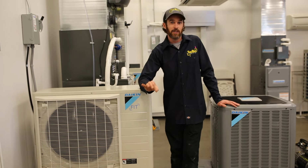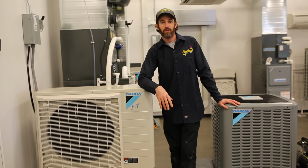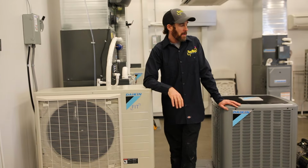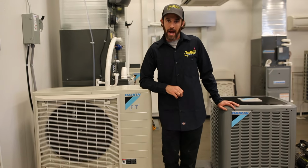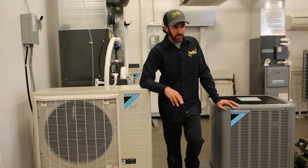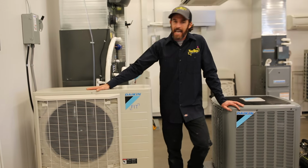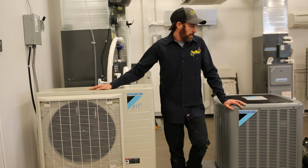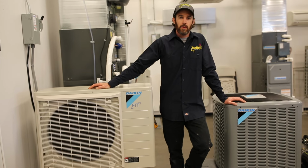But if you have a single stage 16 SEER heat pump, that actually qualifies for a rebate, whereas this doesn't. The rebate is almost up. We just got an email that it's about to expire on the 24th of June, so there's not many funds left. But the rebate was substantial, upwards of $5,000. For them to not give it on a Daikin Fit heat pump and to offer it on a 16 SEER single stage heat pump is absolutely absurd.